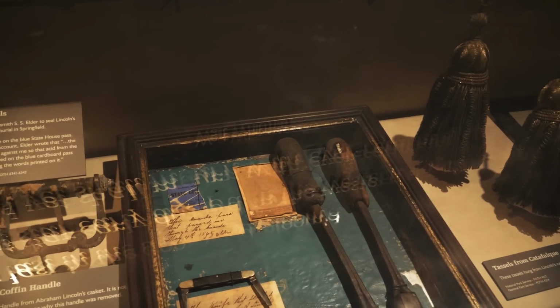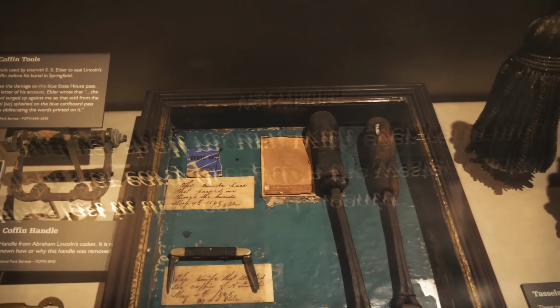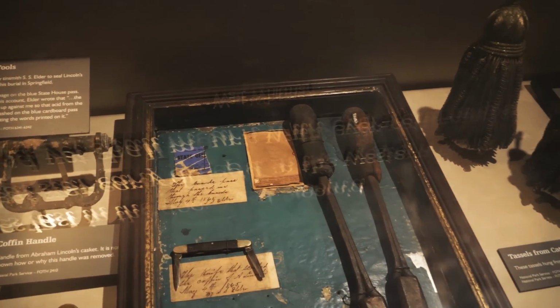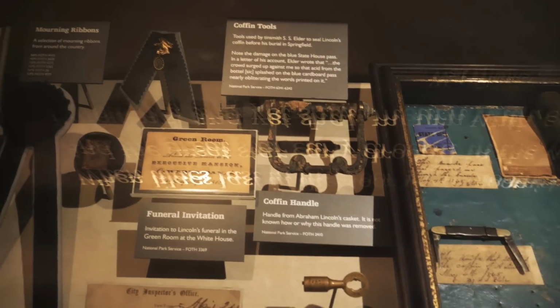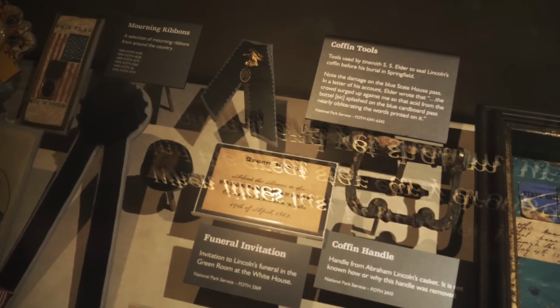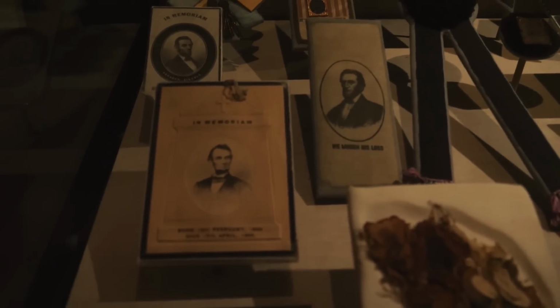Here they have different things from the aftermath funeral of Lincoln. These are some different coffin tools. There's a coffin handle, funeral car key, invitation to the funeral, and also some mourning cards.